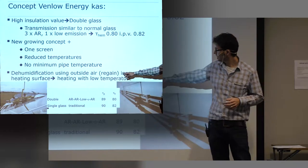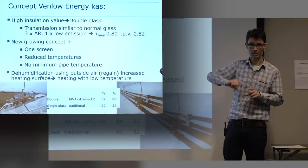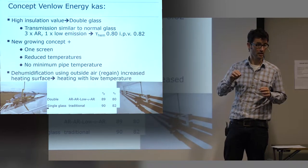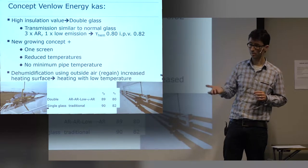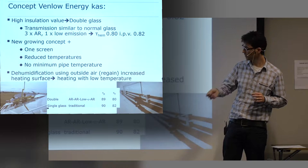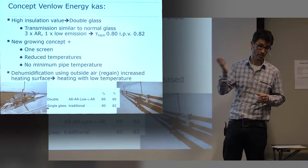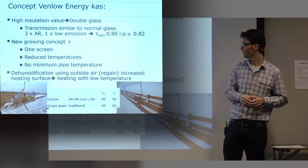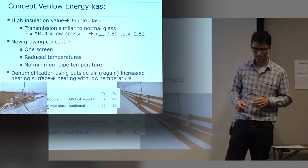And then, of course, we are using this regain unit for the dehumidification. And we have some additional pipes, so we can really heat the greenhouse using very low temperature heat. And that also stimulates energy saving, because when you can reduce the temperature of your heating system, your boiler burns more efficiently, or you can apply a heat pump to heat your greenhouse, which is also, of course, more energy efficient.